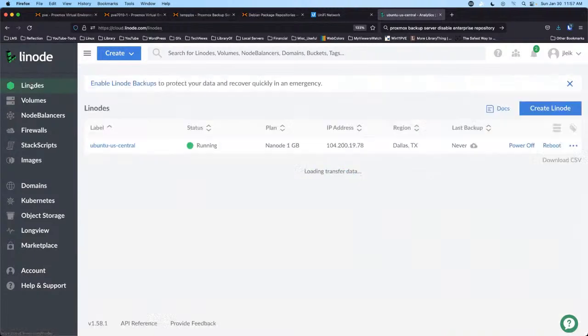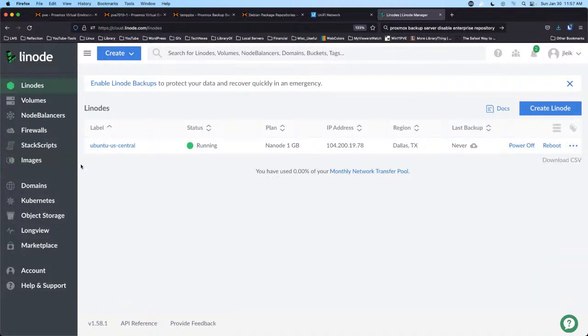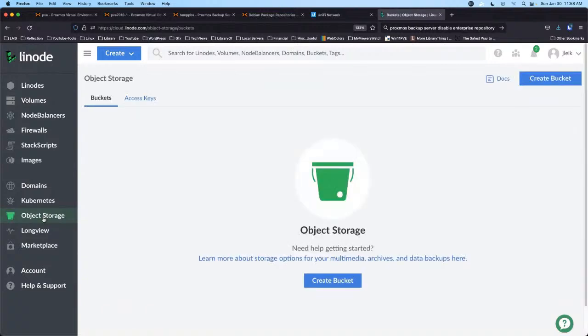And if we come back here, we can see last backup never. We've got the options to power off and reboot, clone, resize, rebuild, rescue, migrate, or delete. Yeah, this is interesting. They've got their own little twist on their dashboard. I think all of the major players now are offering object storage, which in most cases is going to be Amazon S3 compatible type storage, down to the terminology where you create a bucket. So that's an option there as well.